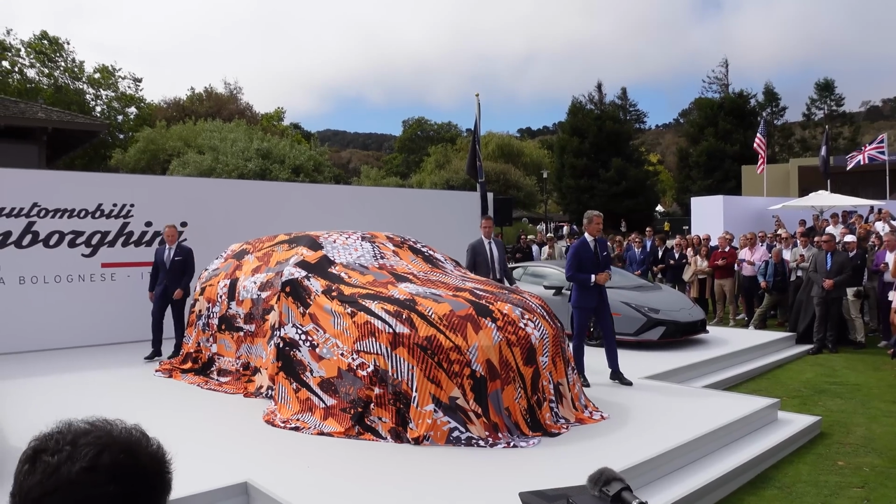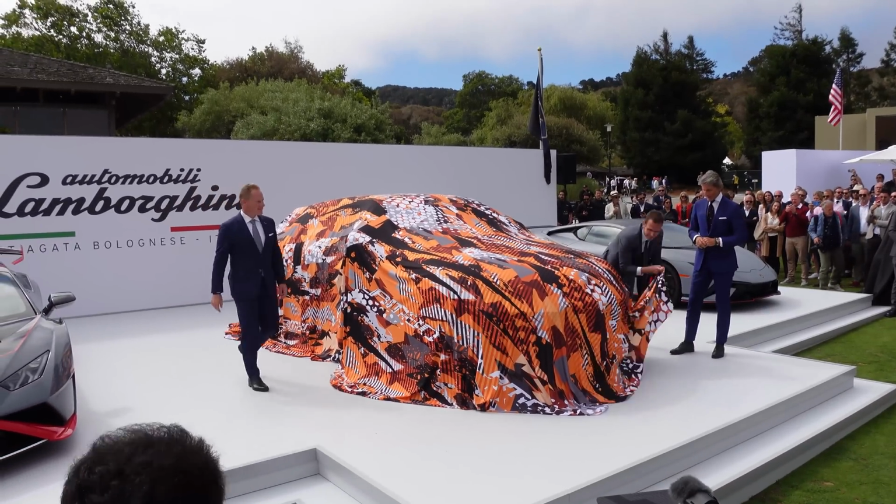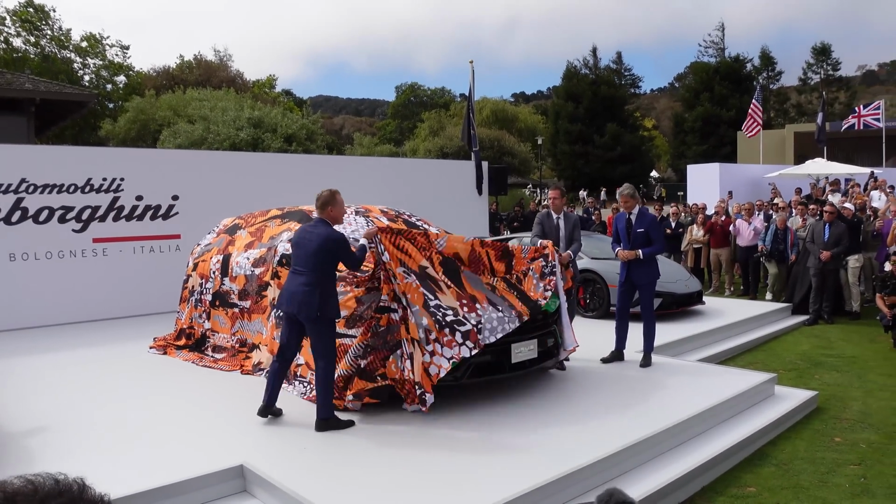To unveil the Lamborghini Urus Performante.